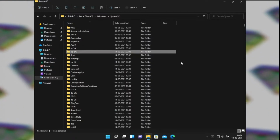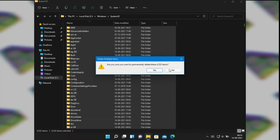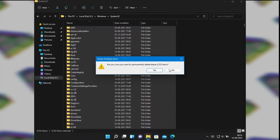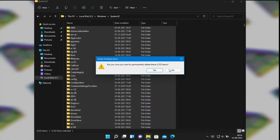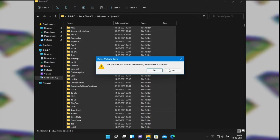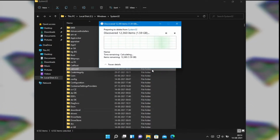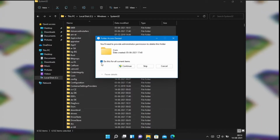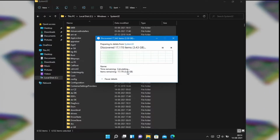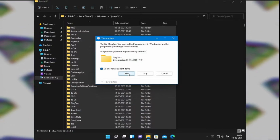See, so what I'm going to do is Control A, Shift Delete, and there you go. So there are about 4,532 items. That includes folders. That does not include the files inside the folders. So there are 4,532 items, and I'm going to delete them. And while they're discovering, let me see how many files there are. Try again. Okay, so there are about 18,000 files, which is 3.57 gigs.